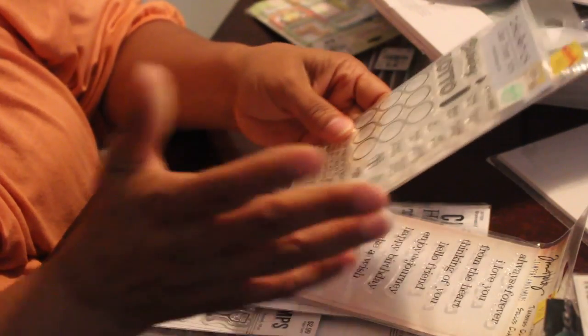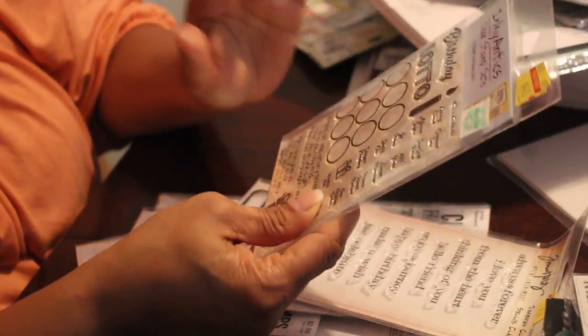So that's their paper line, Paper Studio. And in the clearance section, they had this Inky Addicts, and this has been there for a while. They just reduced the price again because the last, I think maybe 2 weeks ago, was $5.99. So now it's down to $4.31.